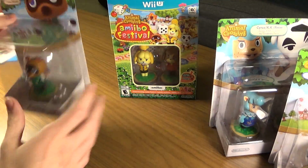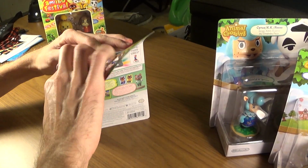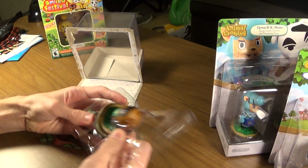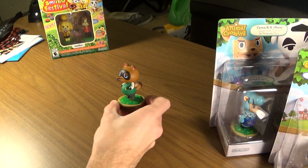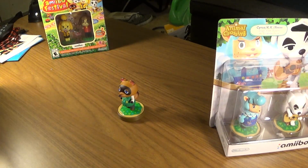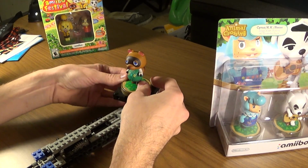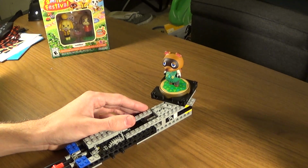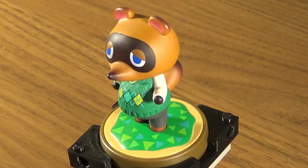We're going to start simple. We're going to go with Tom Nook here first. Quick and easy as it goes. Everybody's favorite real estate raccoon. Let's see. We're gonna stick him on the stand here, and we're gonna zoom in a bit and do the little 360-degree thing.